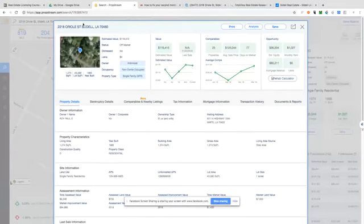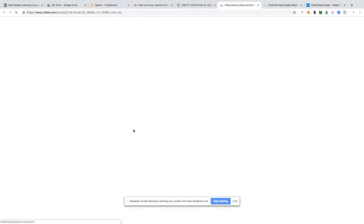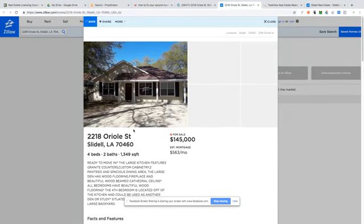Okay, another nice thing about PropStream, which I really like, is it gives you the mortgage balance is 80,000, right? So that's a tell in this house. The house is according to Zillow, it's only worth 89, and PropStream is saying it is worth 116. So we've got a comp range of 80 to 116. This guy, what is he asking again? I forgot. Let's go take a look. He's asking 145.